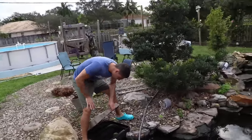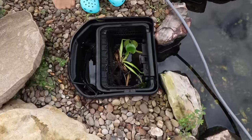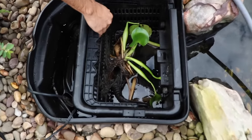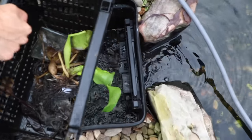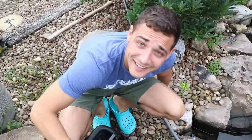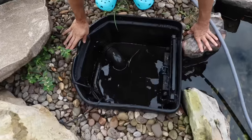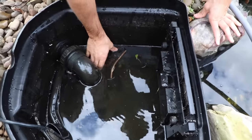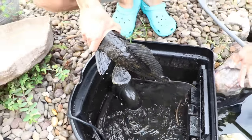Oh my God, come here. What the heck? Is this thing alive? Yeah, this is the one problem with these. Stuff tends to... Okay, he's alive. Stuff tends to get sucked up in here. Yeah, look at this guy. What the heck is this thing? Oh, it's the plecos from the last video.